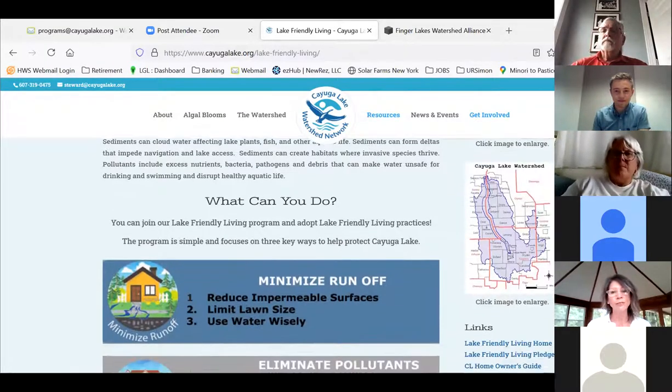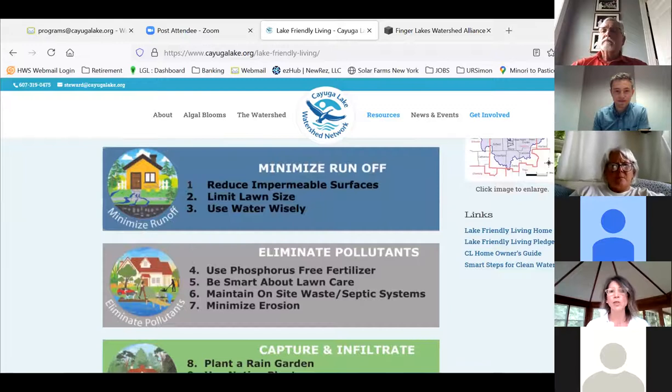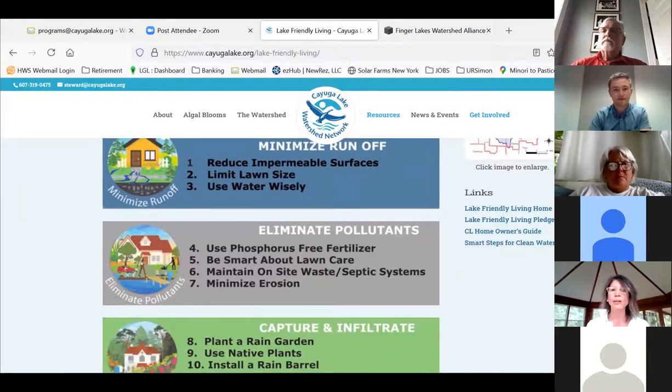And so Lake Friendly Living has adopted these 12 steps categorized in the three areas that you see here. The first is minimizing runoff. The second is eliminating pollutants. And then the third is capturing and infiltrating water. Some of these things build on each other. If you start with one, two, or three, limiting your lawn size and using water wisely, looking at the surfaces on your property.